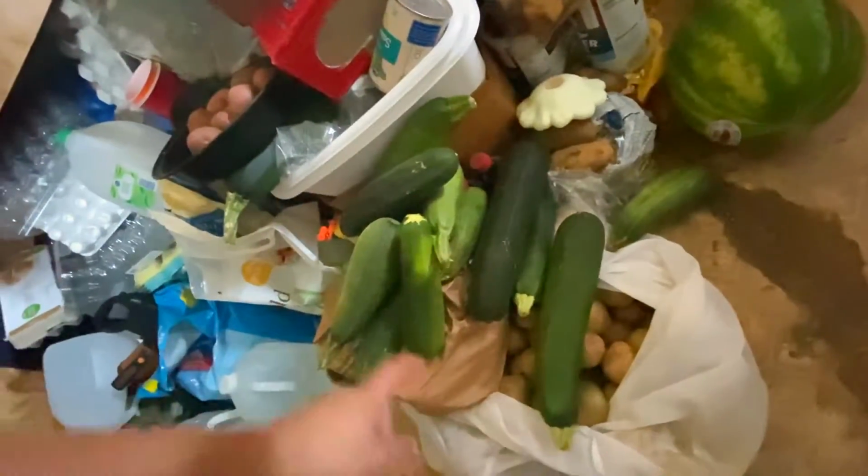Yeah, so I'm gonna be spending all day cooking and dehydrating food. I'm gonna dehydrate all these squash here. This whole bag is cucumbers, and I got a bunch of cucumbers I gotta do something with too. So yeah, and also I gotta go pick green beans to dehydrate them. I've already got a thing of green beans to dehydrate.